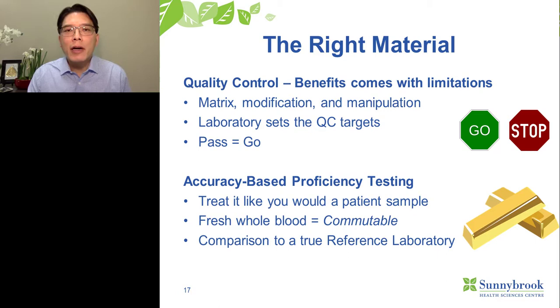we have made use of QC, but it does come with some limitations. We have QC that is stable, lasts for a long time, and we're able to make sure our method is working correctly. But it probably has a different matrix than an actual patient sample. It probably has preservatives in there. It may even be modified. So oftentimes we have a multi-analyte QC. It may even be subject to manipulation, whereby you might need to freeze it or reconstitute a lyophilized QC material, and so on. So QC material is not ideal for monitoring accuracy.